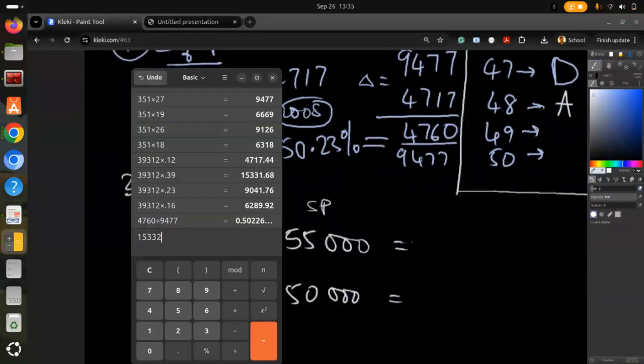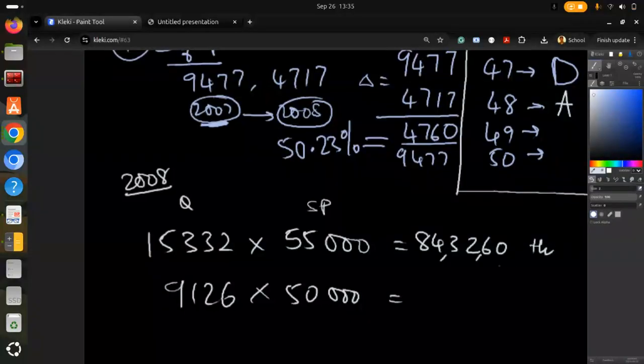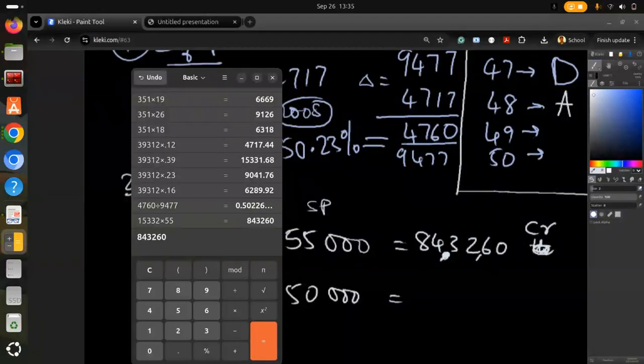15,332 multiplied by 55,000 comes to 843,260 thousands. Now, if I keep a comma here, 100,000 is 1 lakh, so this is lakhs, and if I put a comma here, this is crores. So the answer is 84.3. If I keep this as a point, I can keep this as a crore. So 84.326 crores.